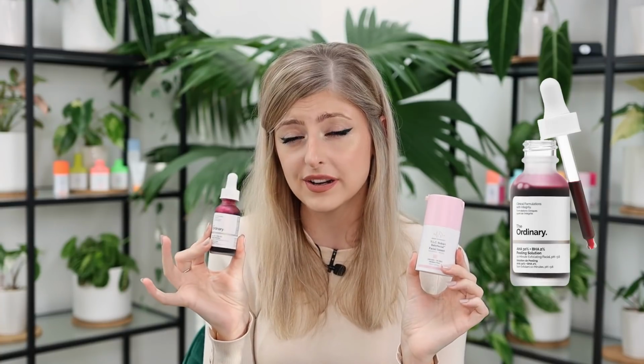For me, this product is not a dupe of this. I'm just gonna be honest, that's just my opinion. It's just not. It doesn't give me the same effect. My skin looks great the day after when I use this. It does not look great the day after I use this.